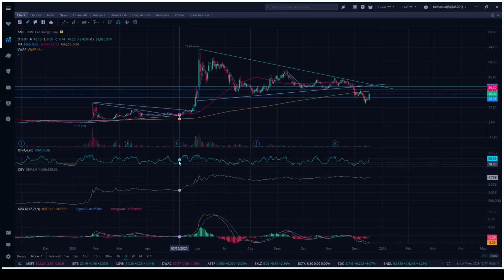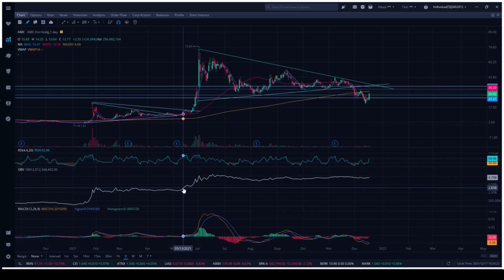What we notice is that just before these squeeze periods, we'll have a bump in the OBV where the volume returns and the price starts to climb just a little bit. It's not much. It's not as significant as you might think. But these 20% moves after it's bounced off of its support have been a pretty bullish sign.